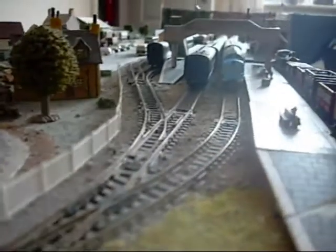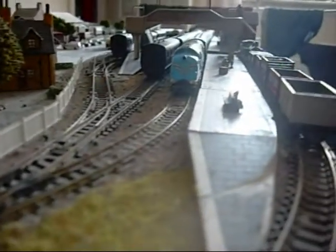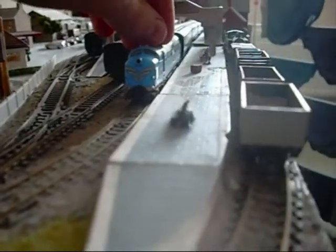Well, the lights work. Oh, and I've got it running in reverse. Somehow I knew that would happen. There we go. Oh. This does sometimes happen. But let's see, I'm only on 50% power. Here we go, it's moving a bit now. A little bit. Maybe the track's not in the best condition.